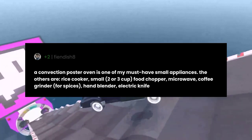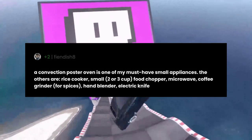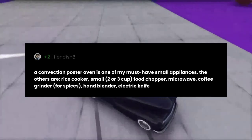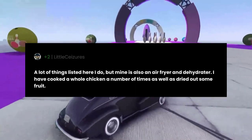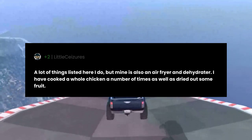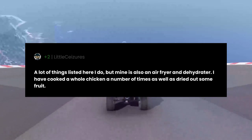The others are rice cooker, small 2 or 3 cup food chopper, microwave, coffee grinder for spices, hand blender, electric knife. A lot of things listed here I do, but mine is also an air fryer and dehydrator. I have cooked a whole chicken a number of times as well as dried out some fruit.